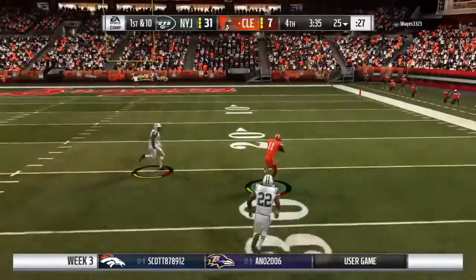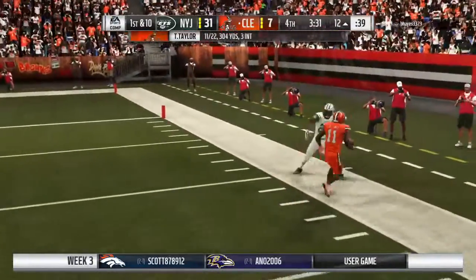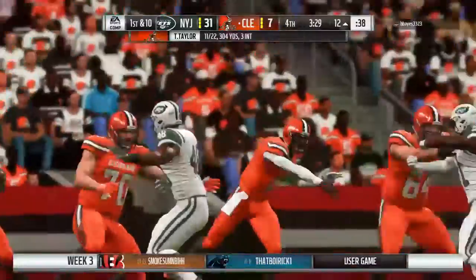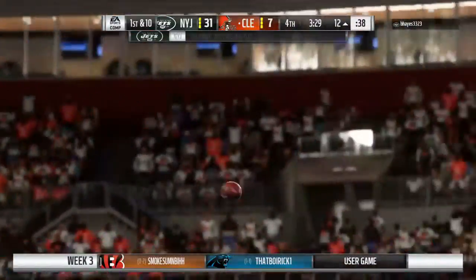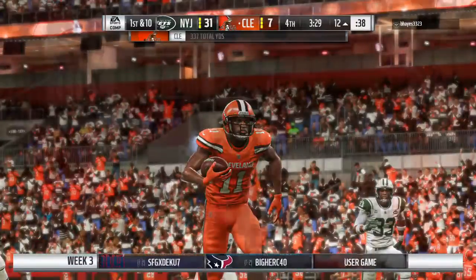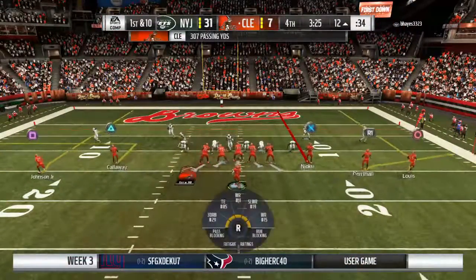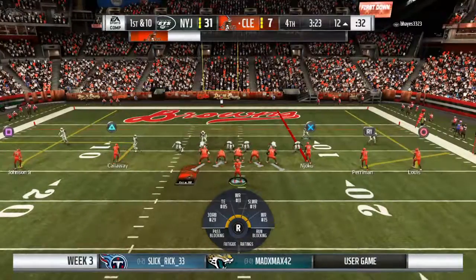It got his man complete. And DP goes into Jets territory before being taken down. A big play that time for Cleveland. 63 yards. Line of scrimmage moves from their own 25 all the way to the red zone now for 1st and 10.